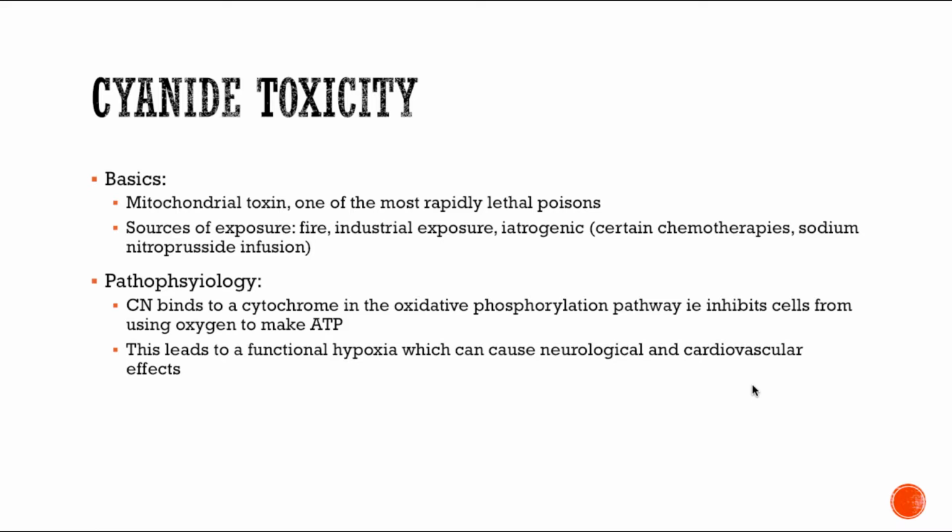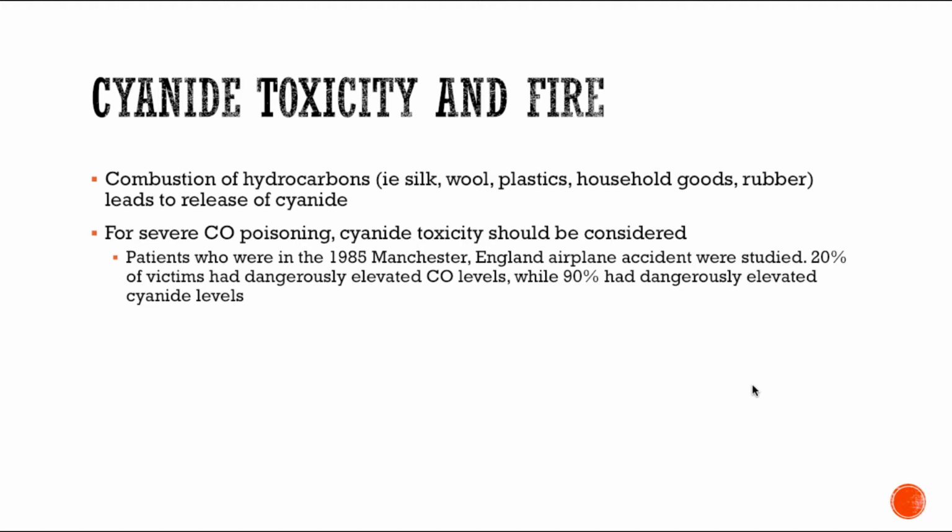It basically just stops letting your cells make ATP and you get cell death. Leads to a lot of really bad neurological and cardiovascular effects. In terms of fire, there was a study done in 1985. They looked at all these patients who were in an airplane that had a fire problem.